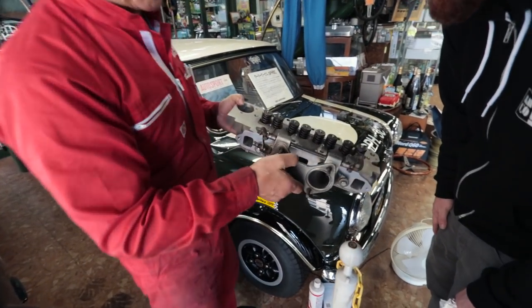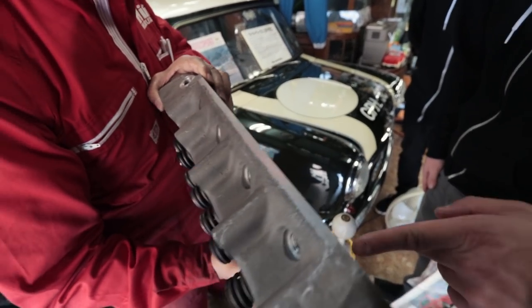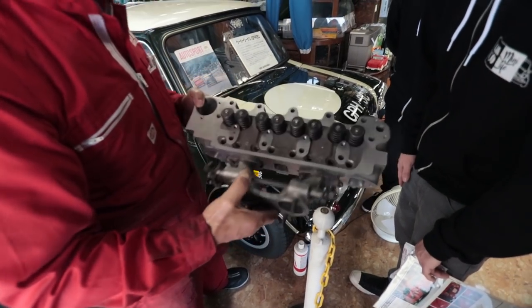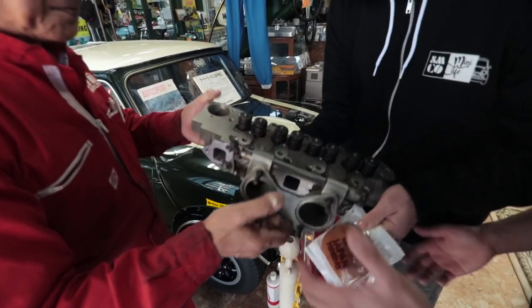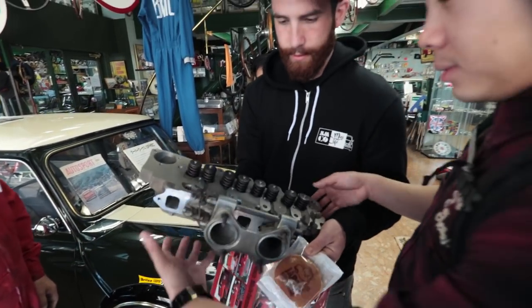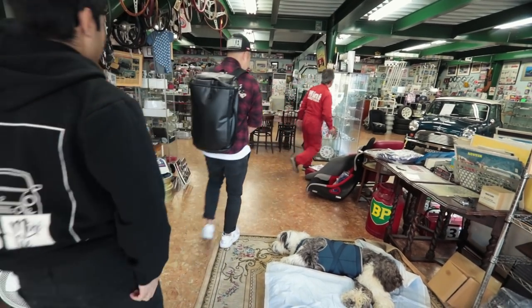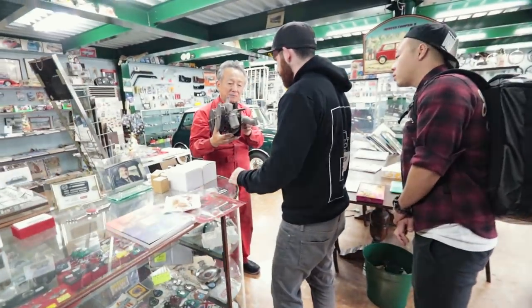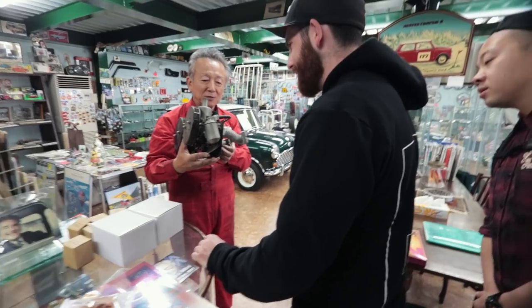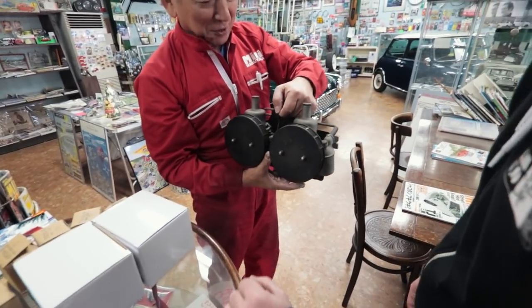Wow. It's a BMC box. Cool. Brand new. See? Jeez. Nice. Not many of these left. Can I see? Oh, wow, it's really light. ATC, a brand new complete. Wow. New old stock. Yes, new old stock. For the 850, wow. It's a very nice choke.